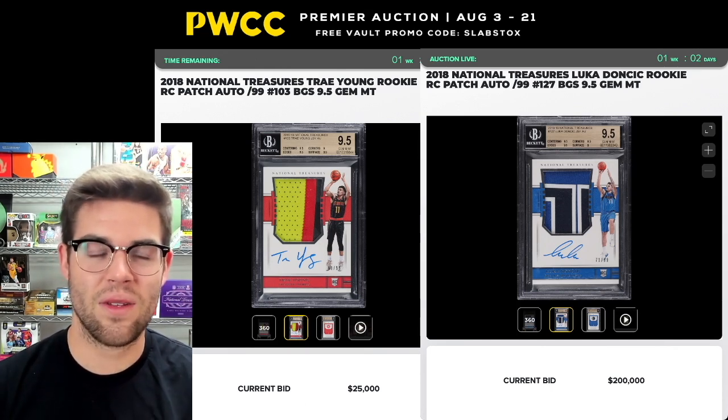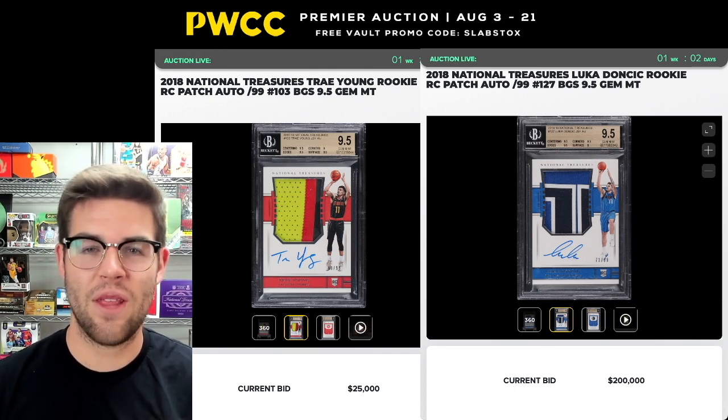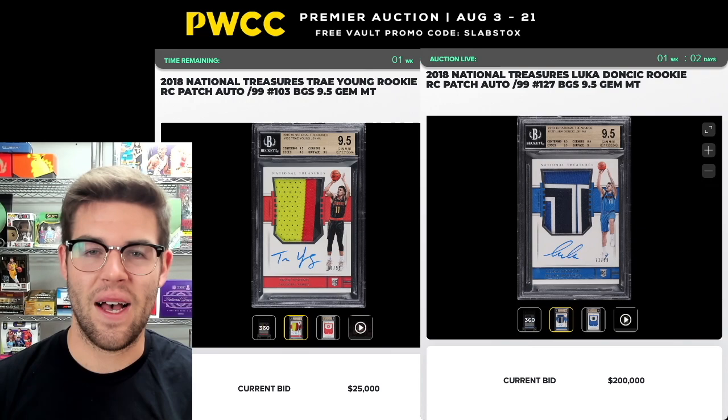Is Trae so undervalued that he's just such a better buy compared to Luka for this value? Either way, up to you to decide. Definitely one worth watching here as the auction winds down.